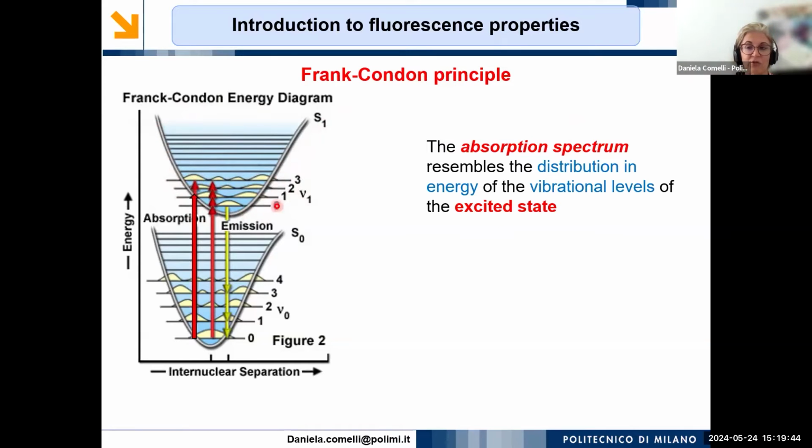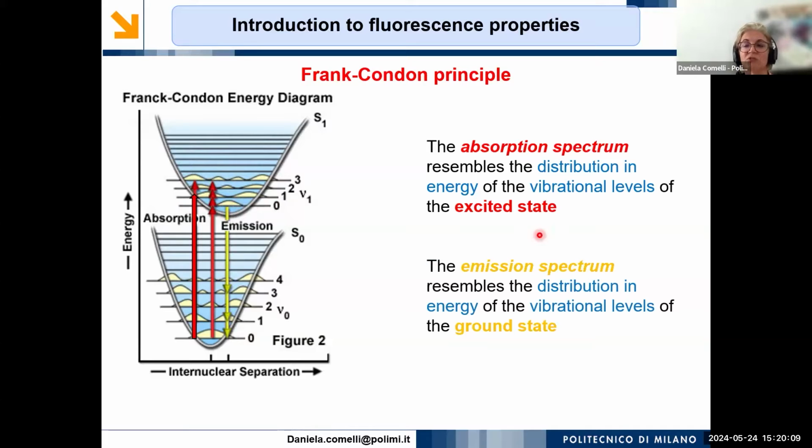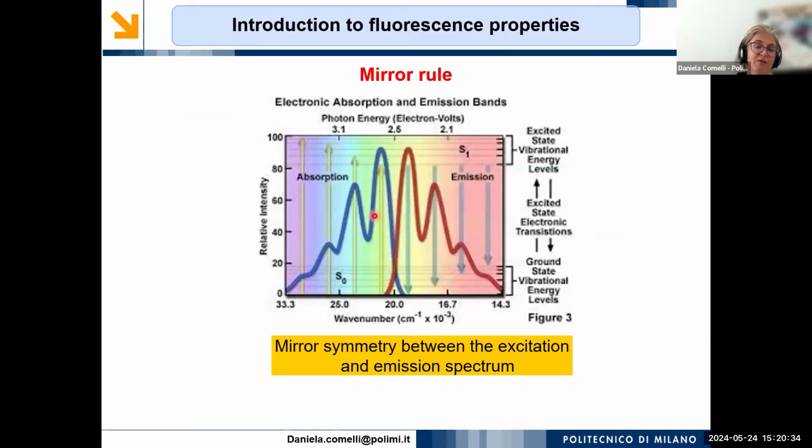Following internal conversion, once the material has been excited, the molecules very rapidly fall into the lowest vibrational level of the excited state, and only from this state can fluorescence, emission, happen. Thus the emission spectrum resembles the distribution in energy of the vibrational levels of the ground state, because from this state the emission can put the molecule into the many different vibrational levels of the ground state. And this is the reason why the emission spectrum is broad, with a specific pattern.